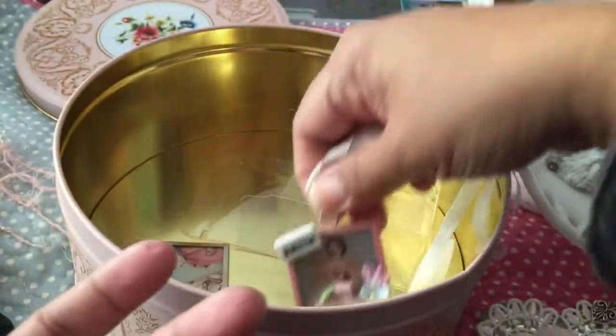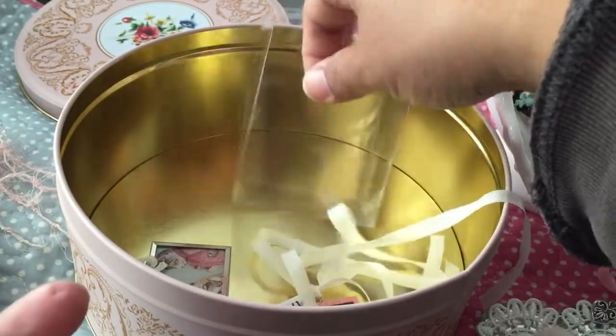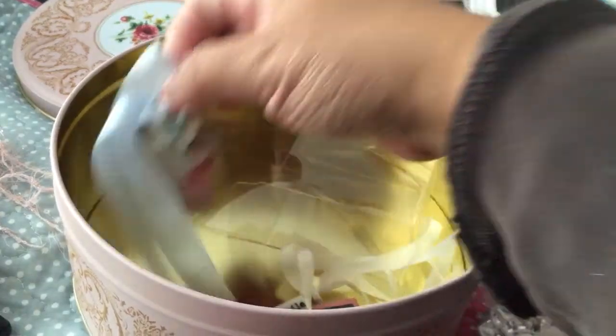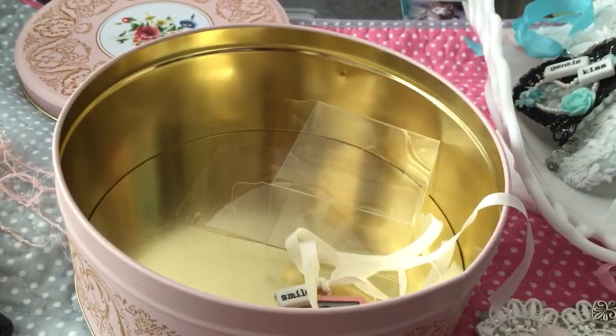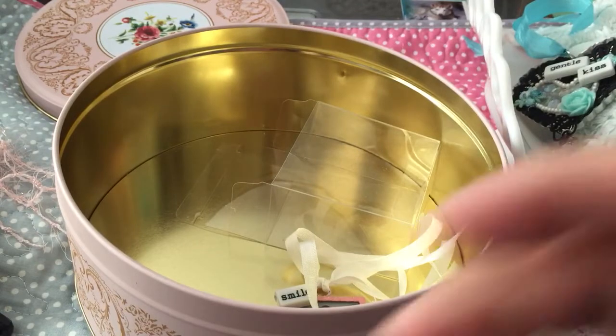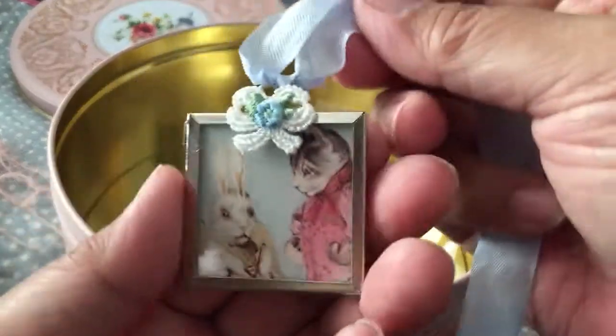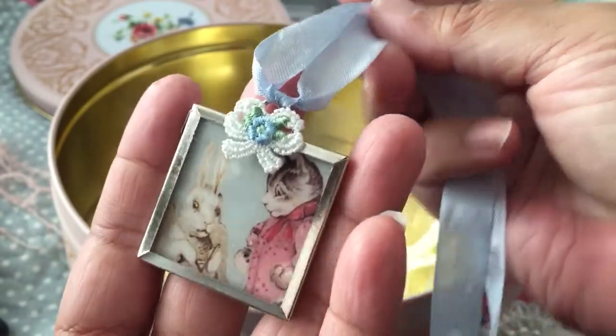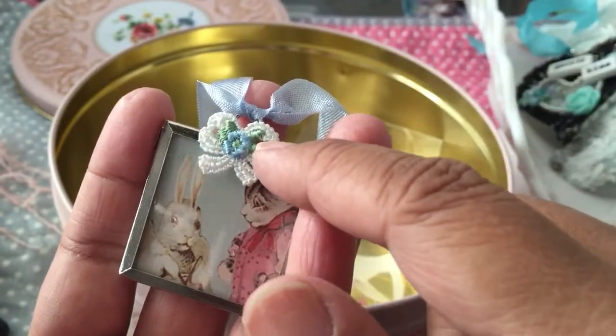So there's that one. And I've got this clear box in here because that's how I'm going to package the hearts. I was playing around with it to see what would fit. I found those. This one's really simple. This is the cat with the bunny. Again, from the Tiny Treasures paper stack. And I just used one of the little tiny bows here.